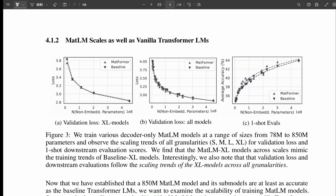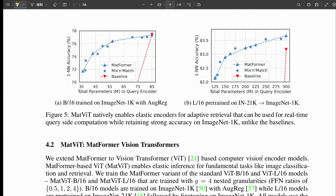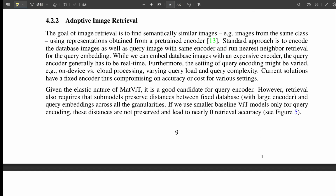It really is. And then for dynamic needs, maybe your compute resources fluctuate or the difficulty of the input changes moment to moment. You can actually extract the optimal submodel on the fly at inference time from that single universal MatFormer model you already have loaded. Dynamically switching sizes. Potentially, yeah. And that high behavioral consistency we talked about is key there. It means when you switch between submodels, the predictions don't suddenly jump around wildly. It minimizes that drift.